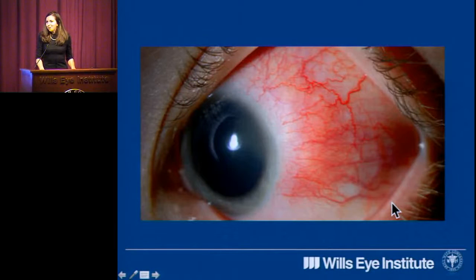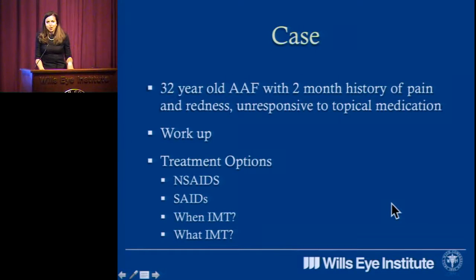So we all know these patients with scleritis. They're often difficult to treat. This is a 32-year-old African-American female with a 2-month history of pain that's not responsive to topical medication, sent in to you. I'd like to think about this patient as we go through our different options. We're going to do a workup for this patient, and then what are our treatment options?